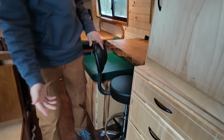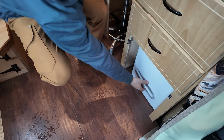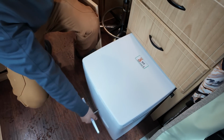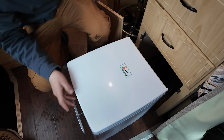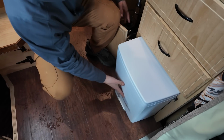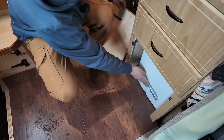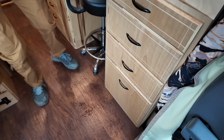Down here is a very large drawer with a hidden toilet under there. This is the Cuddy composting toilet. I'm a big fan of this toilet. It's clean and all of that at the moment. It's plugged in so it has an exhaust fan, and this also fits in between the driver's and passenger seat.